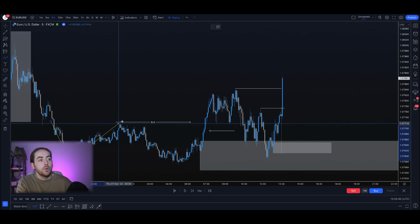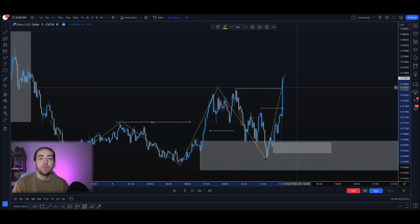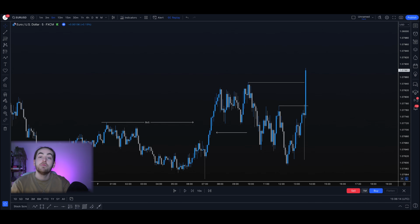We have this lower low, lower high, lower low, break into a higher high, a validated higher low, which is validated by the fact that we broke into another higher high. So now we have a clear, viable uptrending movement, and what we need to do is simply find a buy entry. Now, how I'm going to place my buy order is very simple.